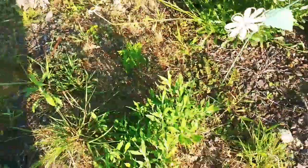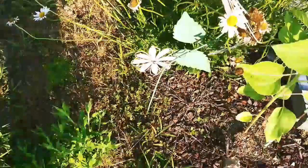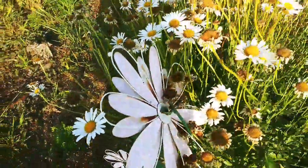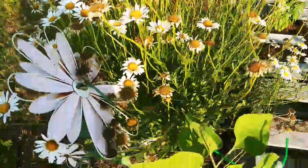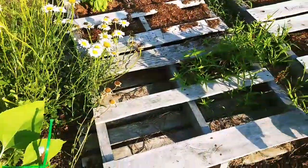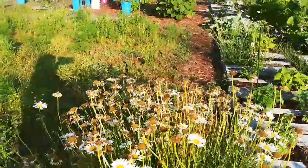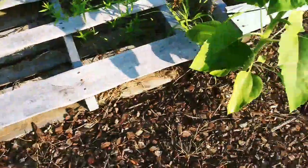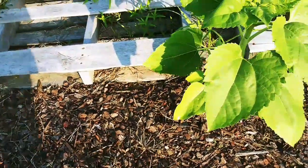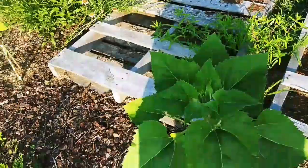A lot of my African daisies are now all just going to seeds. The petals are falling off. And I'm throwing some of them into the pallets over here where they should have been, along with those back there. This sunflower here I also planted to shade all of this stuff, which it's starting to cast shade now.